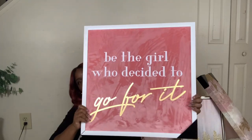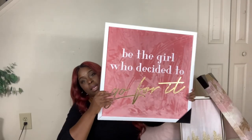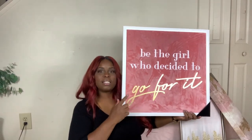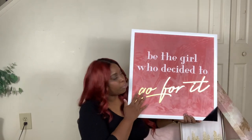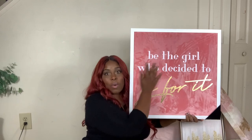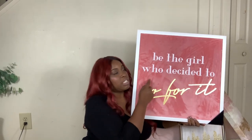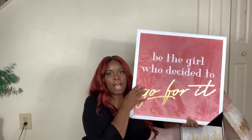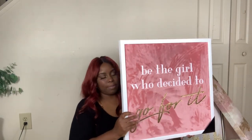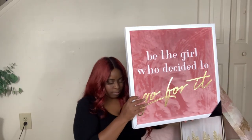Another piece that I got is this wall art. Can you read what that says? This is by BB. BB sells a lot of items inside of Burlington as far as home decor. And I think this is so pretty. It's like suede, and it's so soft. This pink is like a dark blush. You got your white letters, your gold accent. I think this is really cute with the white frame. The price on this, I believe, was like $15. I lost the tag, but I do believe it was like $15.